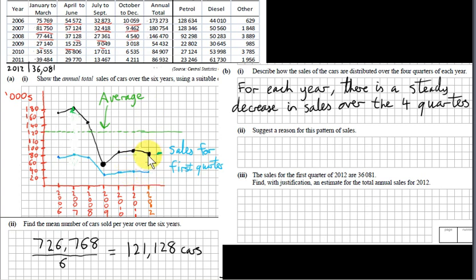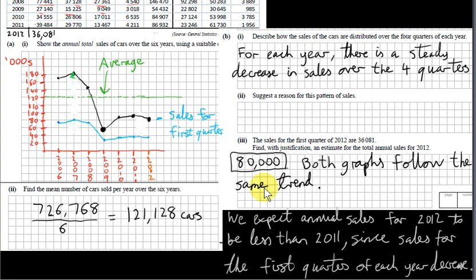So for our estimate of annual sales for 2012, you could just pick a number that's somewhat less than 86,932. You might pick 80,000. So here's the justification. It might be helpful to draw a graph of sales for the first quarter. Both graphs follow the same trend, as I explained before. When one graph is increasing, the other one is increasing. When one graph is decreasing, the other graph is decreasing.